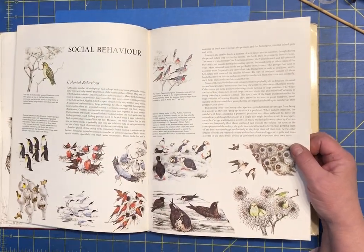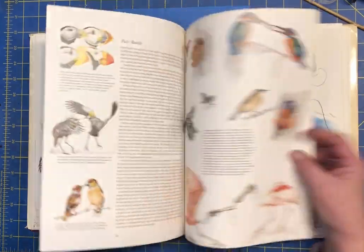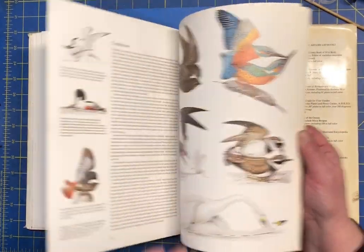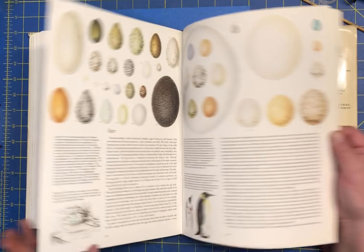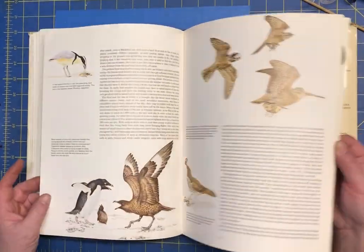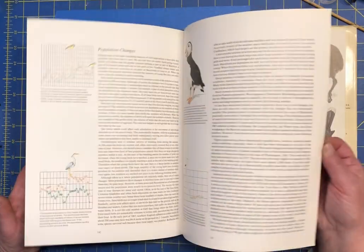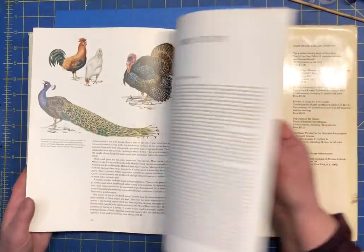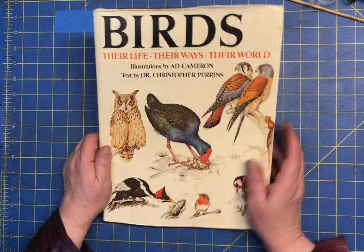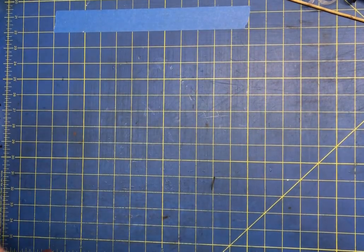But like I said, this is great because there is some great little ones in here that would be so nice to put on tags, little pockets or things like that. Look at the beautiful colors. Nests, and there's owls along with the birds, some eggs, baby birds, flying birds, you name it. You probably could find it in here. All right, so there we go. So like I said, this is Birds, Their Life, Their Ways, Their World, illustrated by Ad Cameron. So there we go.